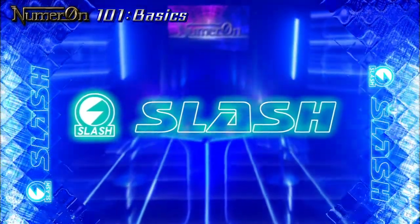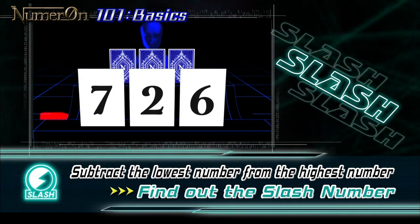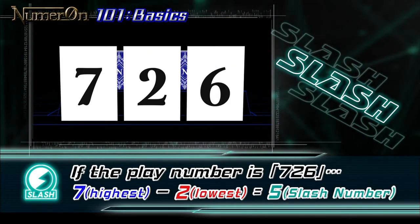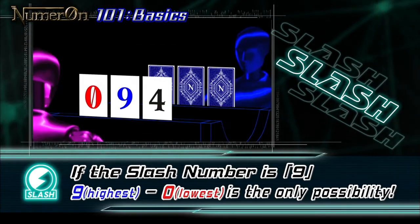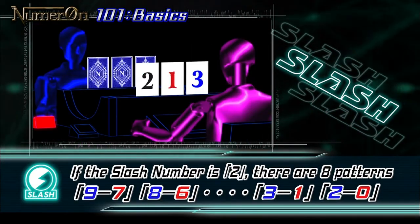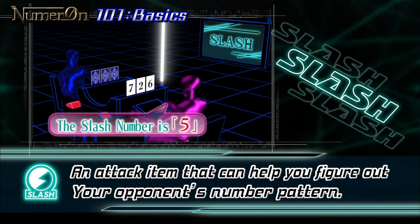Slash. The last item is slash. If this item is used, the defender must take the highest number used and subtract the lowest number and tell the attacker the remaining number. For example, if the play number is 726, the highest would be 7 and the lowest would be 2, so the slash number would be 5. If the slash number is 9, then you would know that 9 and 0 are used. And if the slash number is 2, then the correct number would have to include 3 numbers in order. So with slash, you can figure out the number pattern your opponent is using.